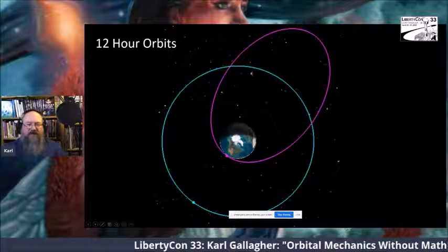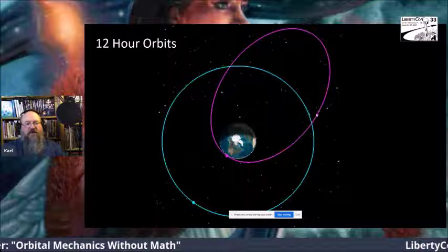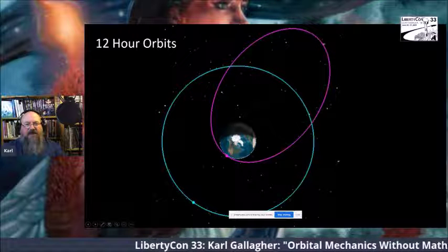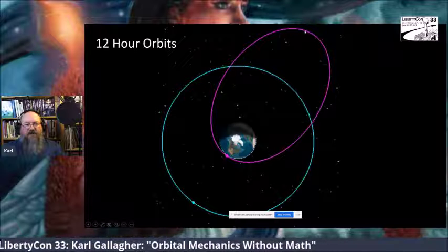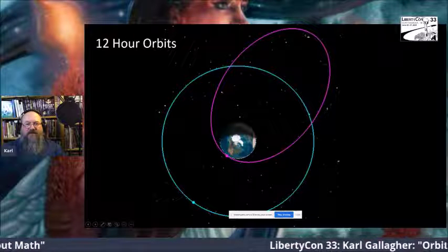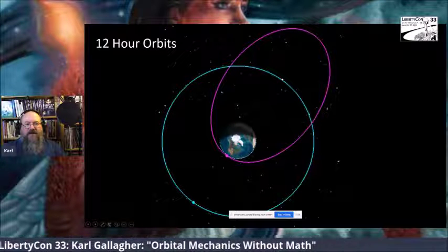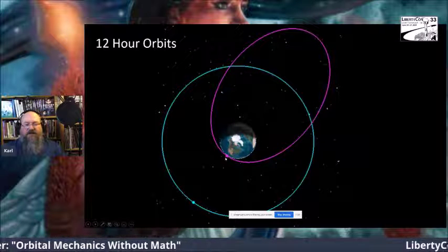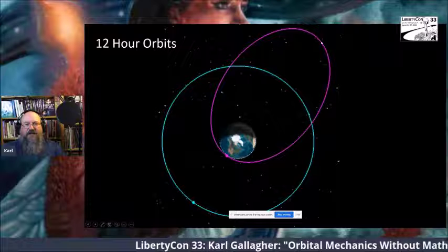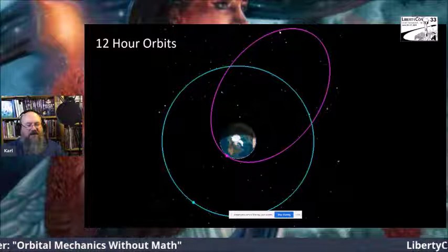Now, an example of how that gives you different behaviors: these two orbits are both 12-hour orbits. You have the blue orbit going around Earth in a circle. And then we have the magenta orbit, which is 12 hours in a very elliptical fashion. As you can infer from the previous diagrams, the magenta satellite is going to spend most of its time at a higher altitude than the circular one, even though it has a perigee that's very close to the Earth. It just goes through here blindingly fast and then slows down and just kind of ambles along at apogee. And there are some interesting things you can do with that, which we'll discuss later.